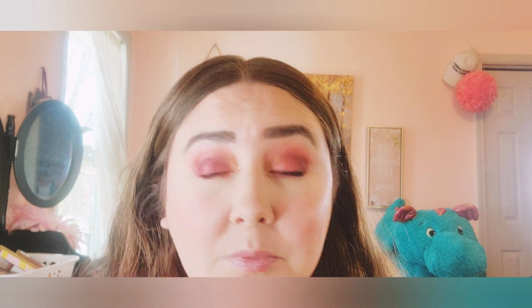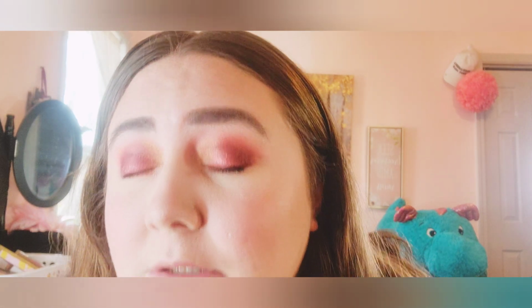This is day number 4's final look. It may look a little bit less brown, but it's kind of a copper kind of brown look. I actually really like the way this looks. I am super happy with all the colors. I love this palette more than I totally thought I would.